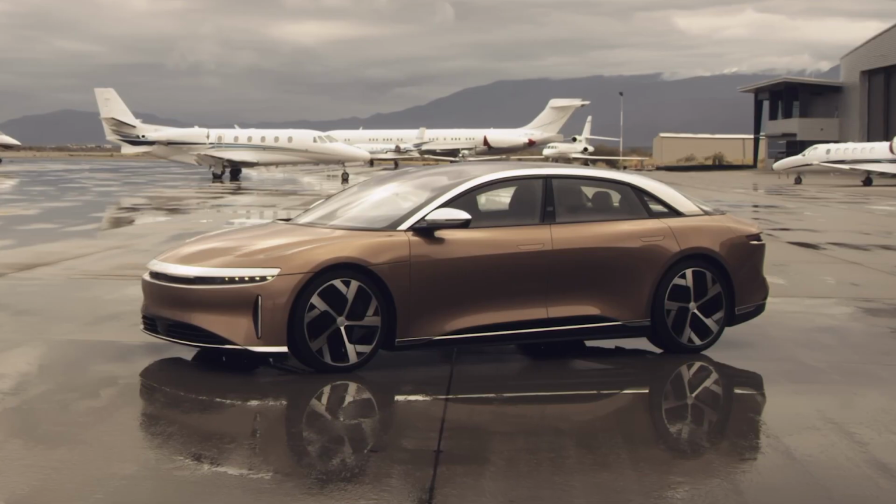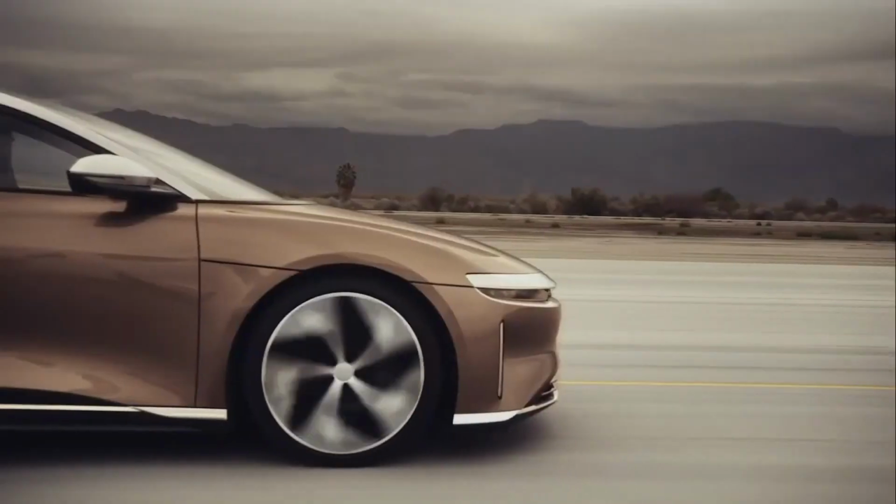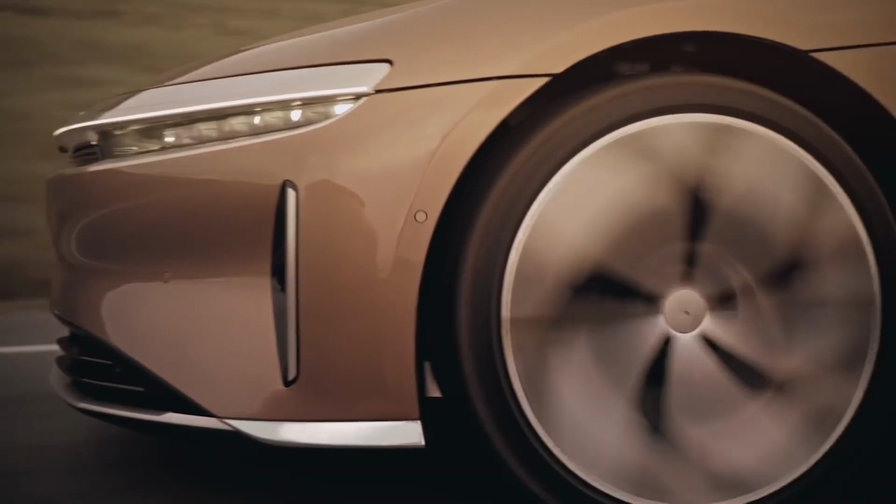Next up, we gotta take a look at those high tops. So with the performance trim, you're getting 21s. And as far as these efficient aero wheels go, these are actually pretty solid. I mean, me gusta, right?